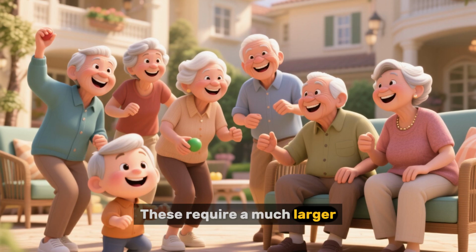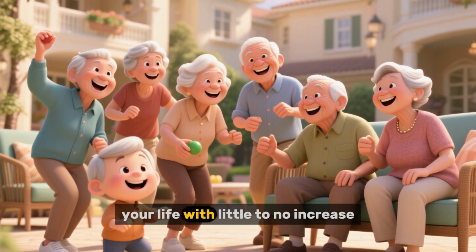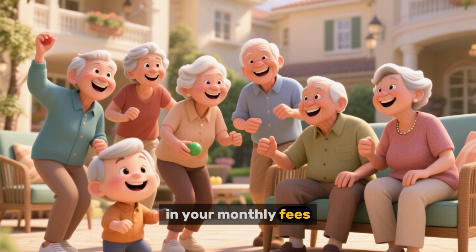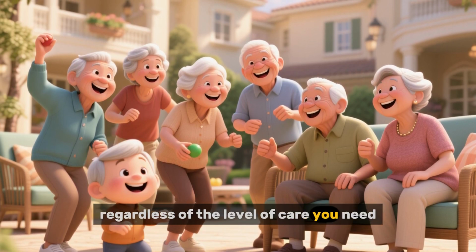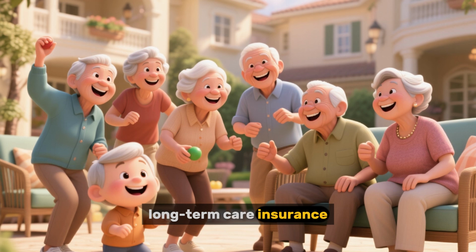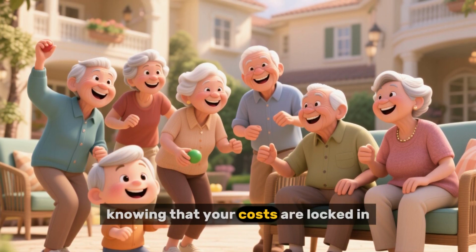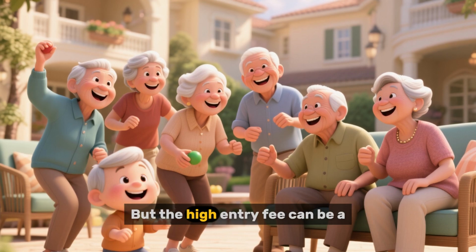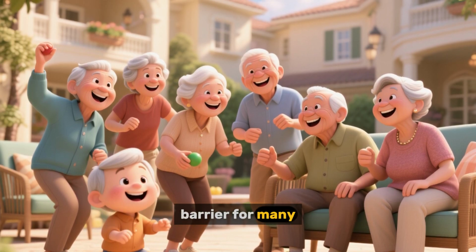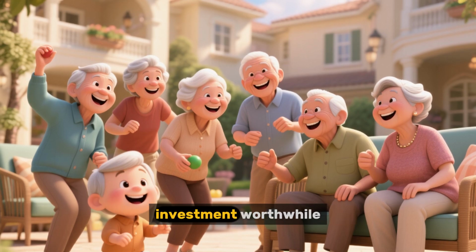Then there are life care or Type A communities. These require a much larger entrance fee up front, but they promise to care for you for the rest of your life with little to no increase in your monthly fees, regardless of the level of care you need. It's essentially a form of prepaid long-term care insurance. This provides incredible peace of mind and predictability, knowing that your costs are locked in. But the high entry fee can be a barrier for many, and you're betting that you'll eventually need that higher level of care to make the investment worthwhile.